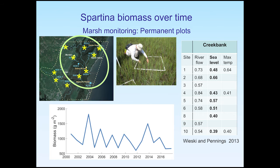Okay, so let's look at what we've seen at the GCE. Let's start by looking at Spartina. Again, these are all the plots where we have Spartina. My colleague Steve Pennings has run a long-term monitoring program, and this is just the interannual variability in biomass, and there's a lot of factors that contribute to that. But if we're focusing on sea level, I've put that in bold over here on the right. At most of our sites, we see a correlation between sea level and plant production, and what I need to point out is it's a positive correlation.